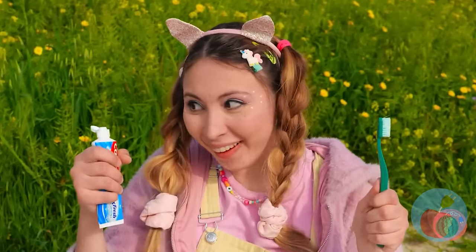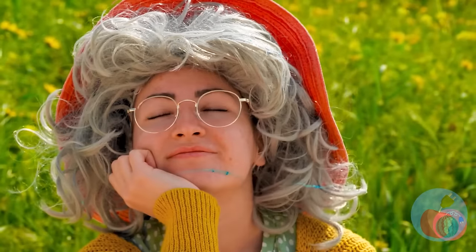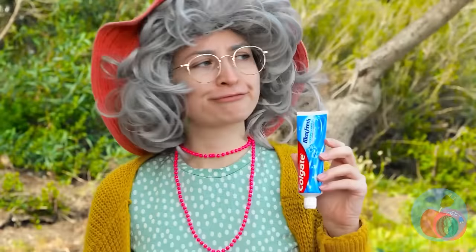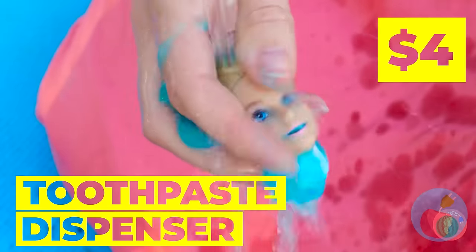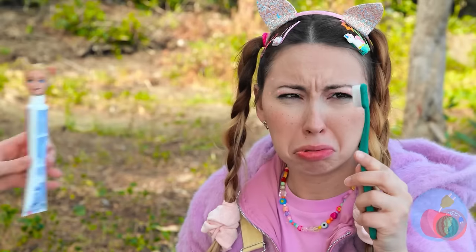You know, there's always time for some good dental hygiene. Careful, that toothpaste doesn't grow on trees. And this stuff is good to the last drop. Still, that's a pretty weird place to put the dispenser. Dolly here will show you how much toothpaste you really need.